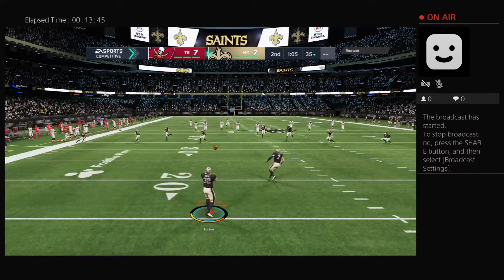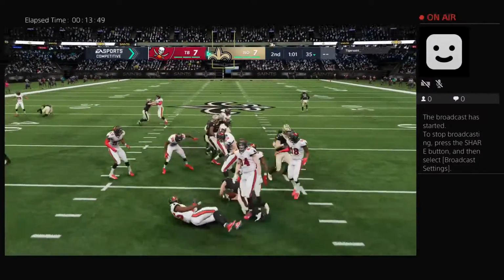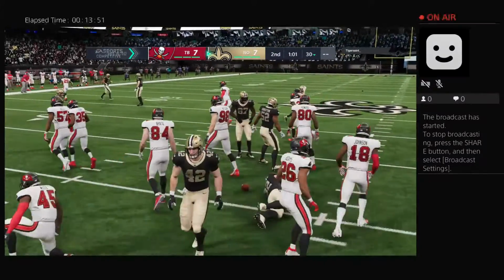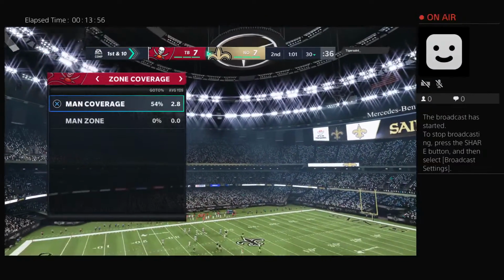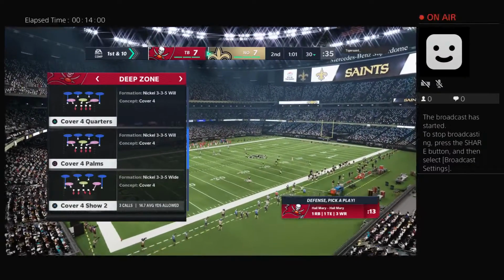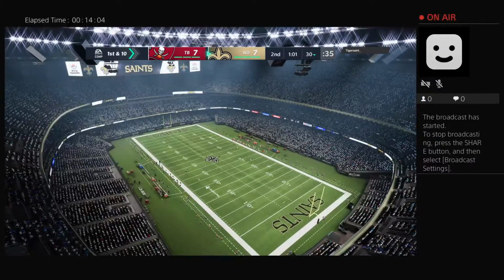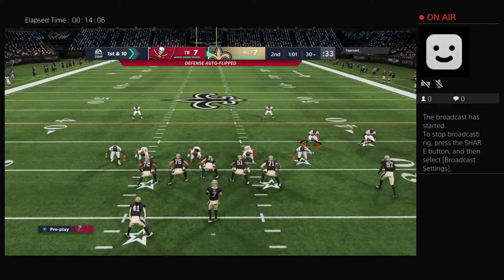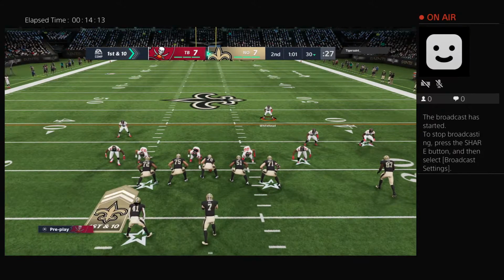So I'll leave it at 7 now as they kick it away. And a nice return sets them up pretty good here right at the 30-yard line. First and 10 at their own 30-yard line. The Saints offense on the field ready to get their drive started. It was still more than a minute to go in the half. Time to try to mount a drive. And I would think that they would have to.